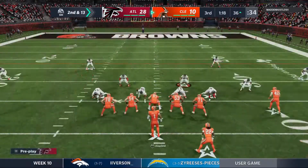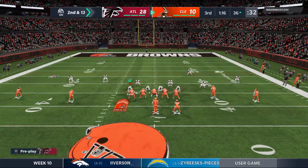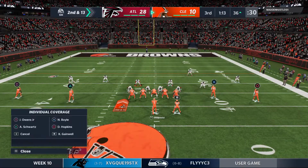Play center, having to snap the ball and then trying to get your hands into the proper position, that's difficult to do. He got caught that time.